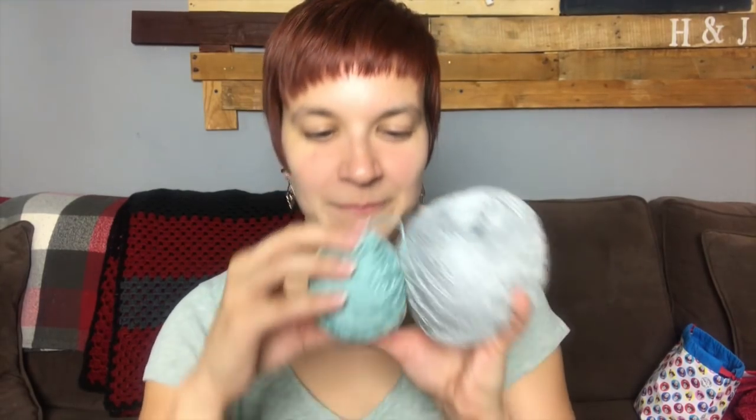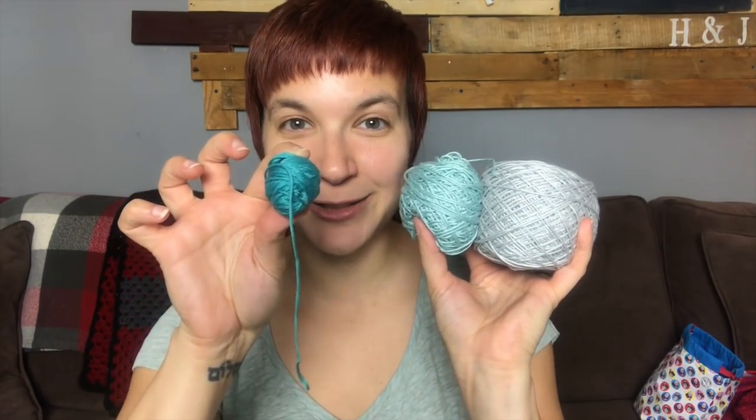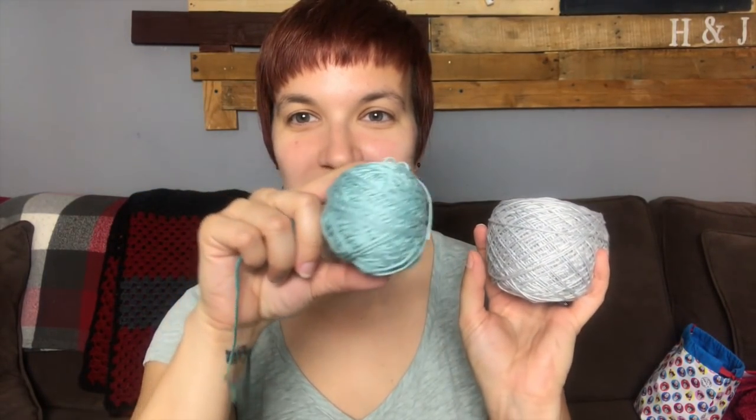Now I had to order one more ball of the gray because I knew I was gonna run out, so I ordered it preemptively. But these are the three colors and this is how much I have left of each. I had one ball of this and I only have this tiny little bit left. I had one ball of this green. This is how much I have left, and I used 1.5 cakes or skeins of the gray, which is Gadwall. And you get 335 yards for 100 grams, so that's pretty good.